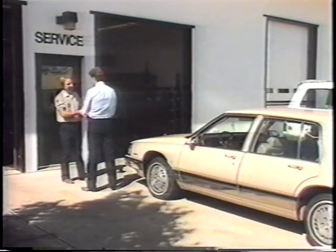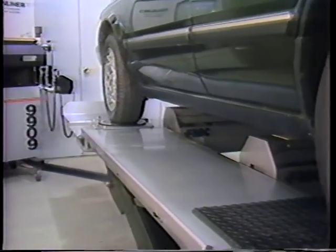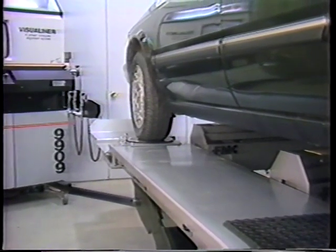Obtain instructor permission before using any new or unfamiliar equipment or power tool. Your instructor will need to give a demonstration. Remember to always think safety. It is up to you to make the shop a safe and enjoyable place to work.